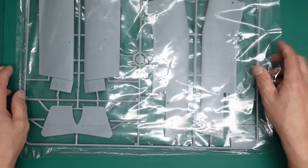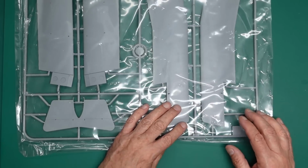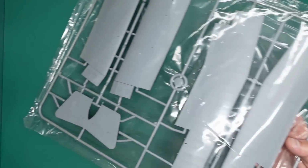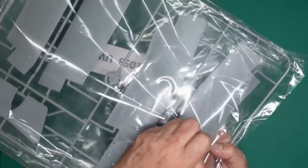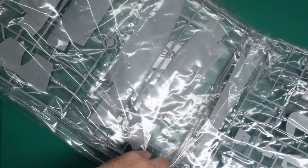I think what I will do when I put this back in, if you remember, those engine sprues were at the bottom of the box, and it's them sticking up that's done that. So I think what I'll do is put this back in with these at the bottom. So that can go back in there. And then this one can go above it, because that one's fairly flat. That's not going to do any damage.